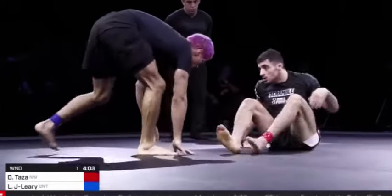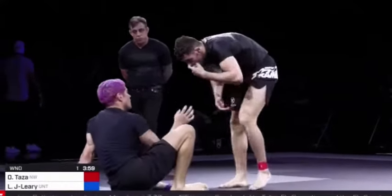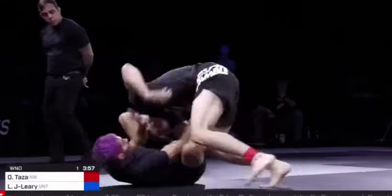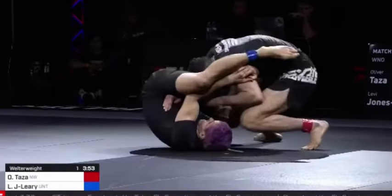A very technical encounter so far. Definitely was one of the more meaningful attacks from Levi after the first exchange. He was almost in on the legs there, but then Taza countering with his own leg attack. And we consistently see back to this north-south passing position from Taza.